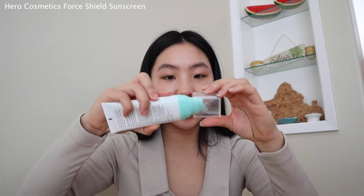It only took me 30 seconds to rub it in, but there is no white cast. It helps a little bit with the redness. When I look for a mineral sunscreen, I really want a thin, easy to blend sunscreen, and that's exactly what this is, and I really like the little pumps. You're not gonna get anything messy.